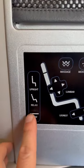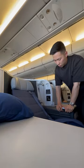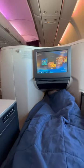One of my favorite things about the seat is the extra privacy. You can turn your seat to a flat lay bed and it feels like a cocoon. I also appreciate being able to go to the restroom whenever I want without jumping over passengers.